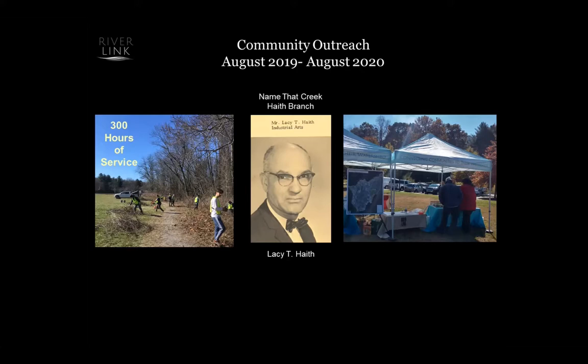Mr. Haith and his students at Stevens-Lee High School built several homes in this watershed along a street named Haith Branch, which was also named in his honor. And it just so happens that these 3 homes, one of them being Mr. Haith's home, rests at the top of Haith Branch. So it's very appropriate that this stream was named in his honor. You can read more about our Name That Creek campaign on the interactive story map that I mentioned earlier and learn more about Mr. Lacey T. Haith's significant contributions to the Asheville community.